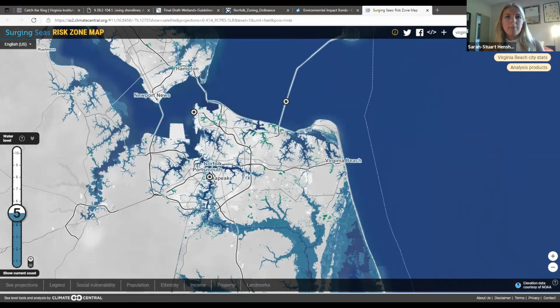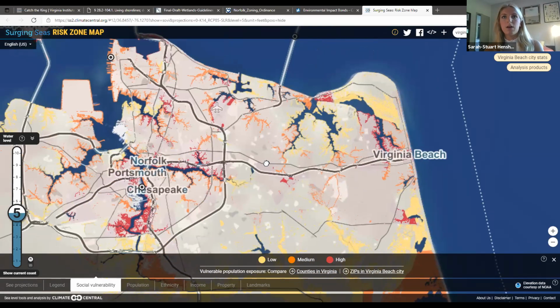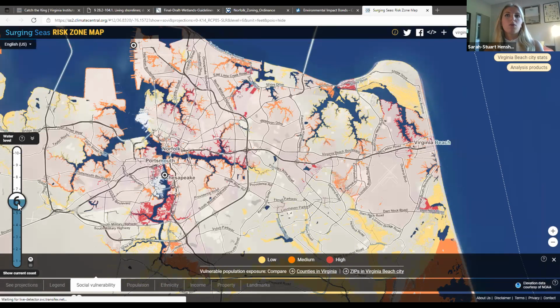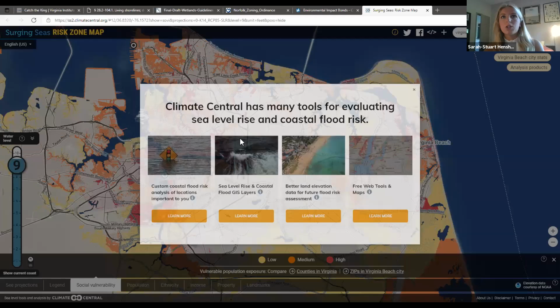There's a few different map layers and social vulnerability is one of those. So you just turn that on, you can see that there's low, medium and high social vulnerability. And you can see in what areas those are. And then you can also here on the left, adjust the water level. And you can see as the water level rises, that social vulnerability becomes more intense. So just wanted to share that.